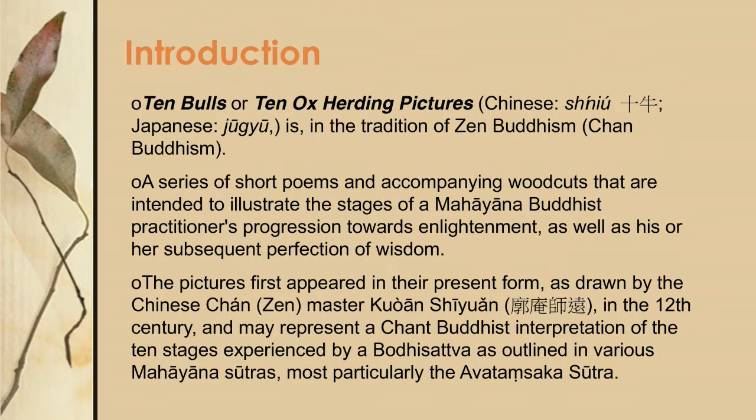The topic for today is called the 10 ox herding pictures, or some people call it the 10 bulls. In Chinese it is called 十牛. In Japanese it is called jugyu. It's in the traditions of Chan Buddhism, or in Japanese they call it Zen Buddhism. It's a series of short poems and accompanying woodcuts that are intended to illustrate the stages of a Mahayana Buddhist practitioner's progression towards enlightenment, as well as his or her subsequent professions of wisdom.